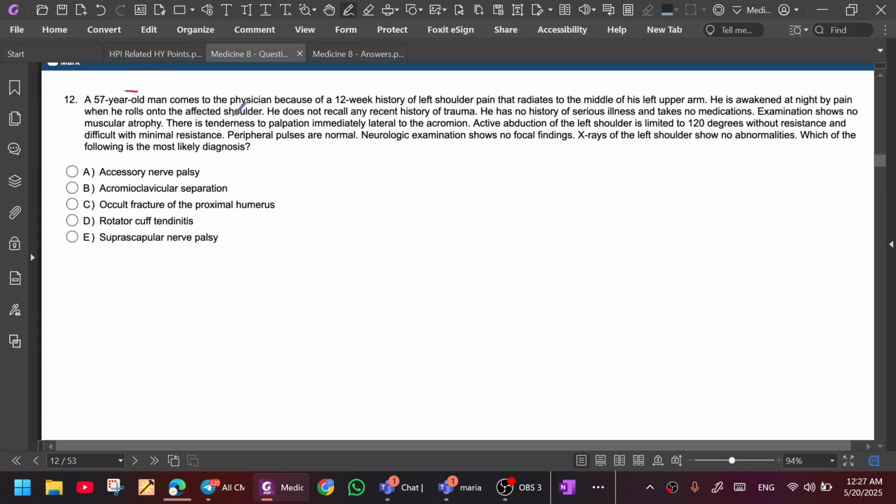Next. 57-year-old man comes to the physician, 12-week history of left shoulder pain, radiating to the middle of the left upper arm. He is awakened at night by pain when he rolls on the affected shoulder. He does not recall any recent history of trauma. He has no history of serious illness and takes no medication.